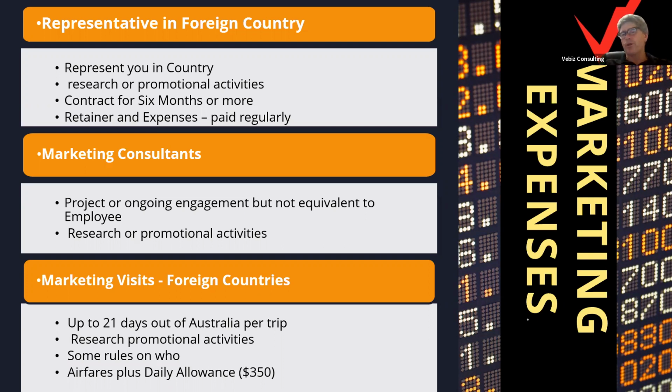The benefit for an employee is that they actually retain their employment status as an Australian. So their superannuation, their long service leave, any bonuses, they don't have to stop being an employee of yours to qualify for this. Marketing consultants are either project or ongoing engagement, but they're not equivalent to an employee.